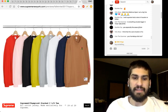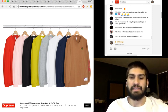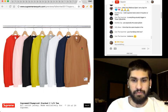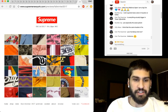Multiple colorways. And if you notice, like how you can see on the brown, the Champion stack logos are going to be different colorways. So I think that's going to be pretty nice. All right, let's go back now. There's a bunch of stuff.